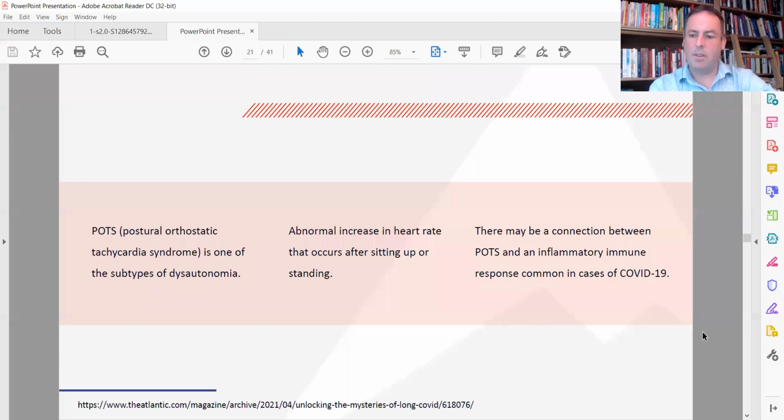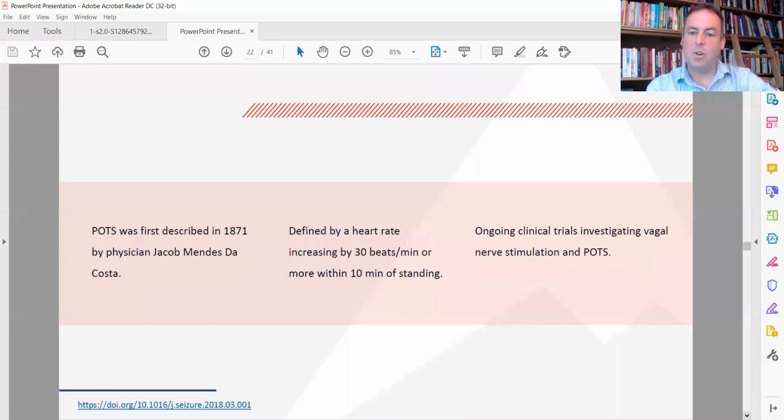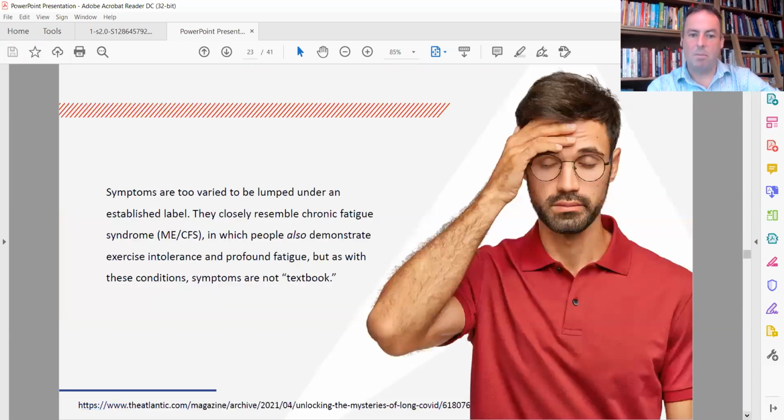And this was discovered by a neuroscientist back in 1998 called Kevin Tracey, who electronically stimulated the vagus nerve in the rat, and it showed that it could stop inflammation. So that's why there also could be a connection here. And we looked at POTS there.